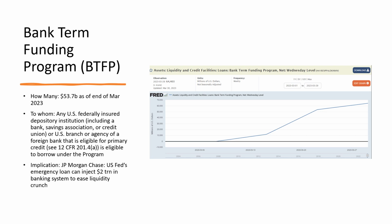So basically, this was the tool created by the Fed in response to the bank runs that caused Signature Bank and Silicon Valley Bank to fail, in order to provide and inject sufficient liquidity to those banks in need. And basically, the loans were intended to run for about a year with collateral. And there are some key implications there.